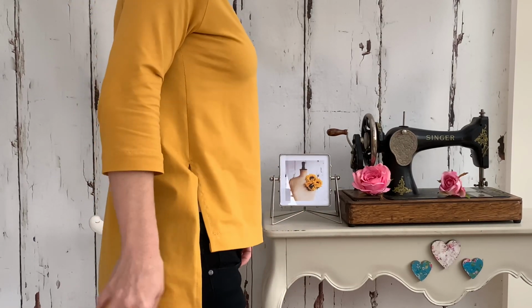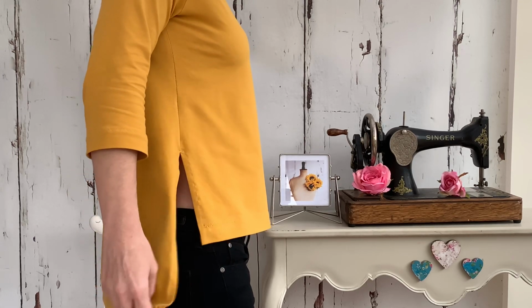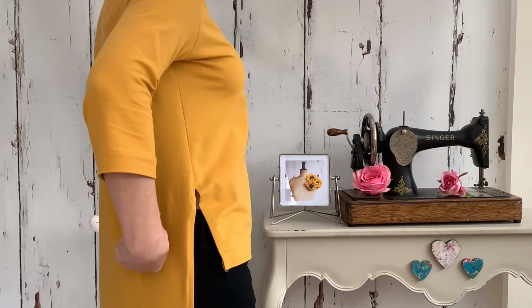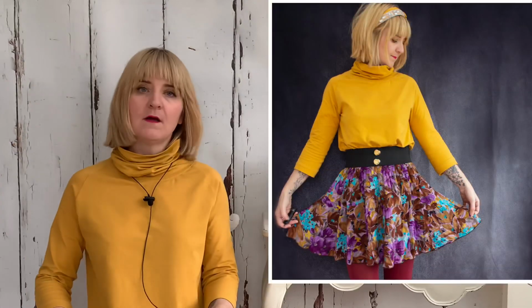But then it does drop longer at the back. I'm on my tiptoes here and I can't get much higher, but yeah, you can see it drops quite long at the back and then it's kind of got a slit at the side. But you don't have to make a high-low version. There is a cropped version and there is a standard length version as well.